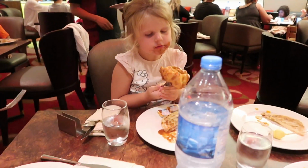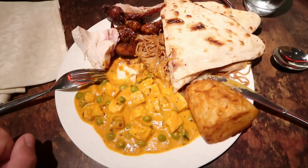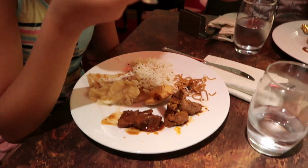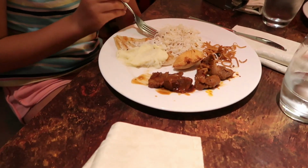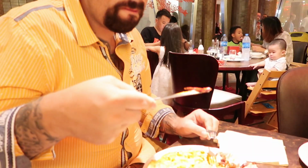Sapphire's tucked into Yorkshire pudding in Dubai. And I've got some Asian cuisine. It's Asian night tonight, so it'll be different every night. Indian. Is that mashed potato? Yeah. Didn't see that. I will do a dedicated vlog on the restaurant. But tonight, I'm just gonna relax, still tired, and sample as much as I can, really. It looks really nice, and I like Asian food.